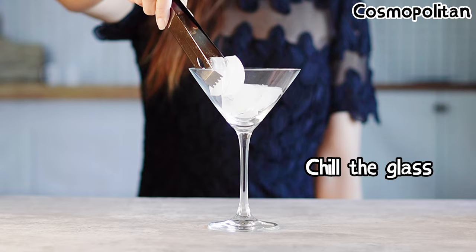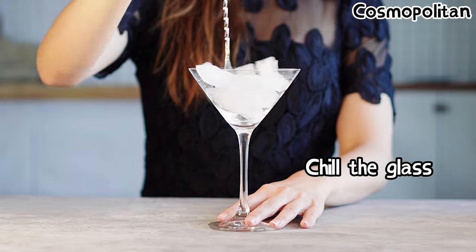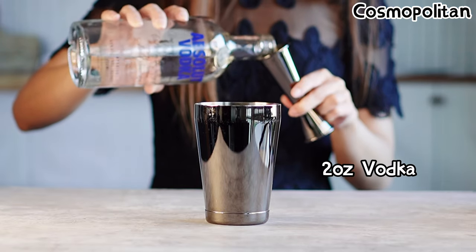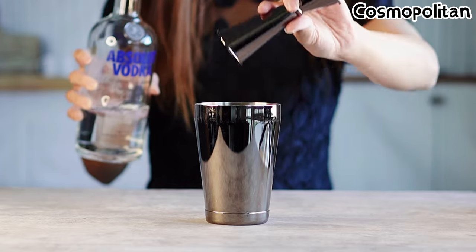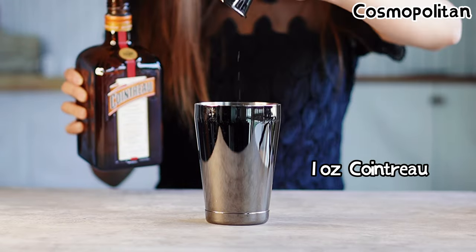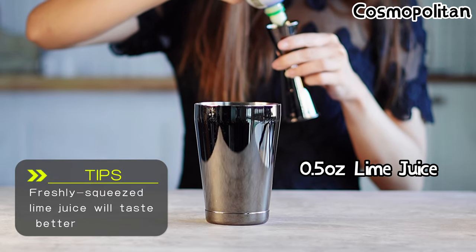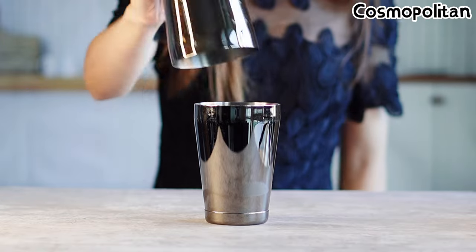With a martini glass, chill the glass by filling the glass with ice and stir. In the shaker, add 2 ounces of vodka. Add 1 ounce of triple sec or Cointreau. Add 1 ounce of cranberry juice. Add 0.5 ounce of lime juice. Add ice. Shake to mix well.